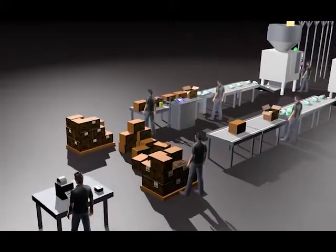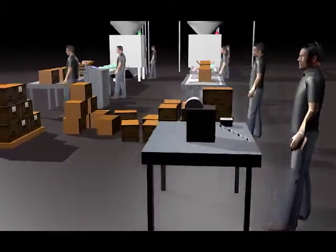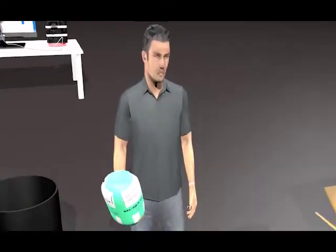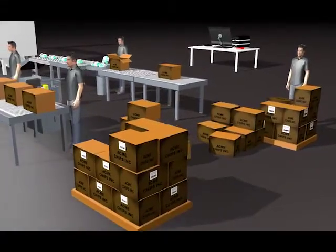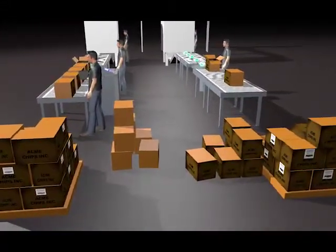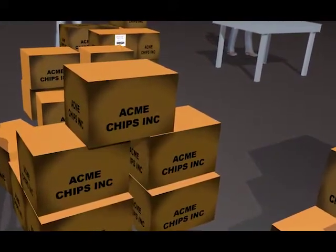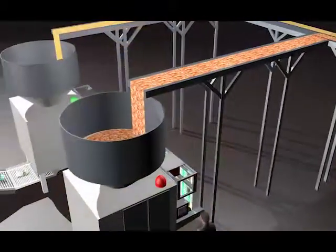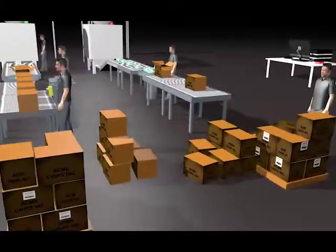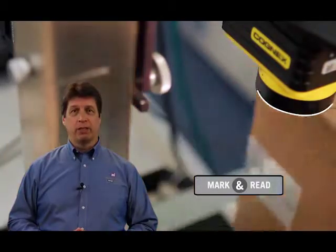What about at the pallet stage? Mistakes and waste can happen here too. Remember, at this stage, we have produced the right product but packaged it in the wrong packaging. To compound the problem, this product is being placed into generic cases, waiting to have a label applied to them manually. Potentially, the wrong label could get printed and applied to the wrong case. To further complicate matters, often similar-looking product is produced side by side, making it easier to mix up products and case labeling. Here's how Mark and Read can solve these problems.